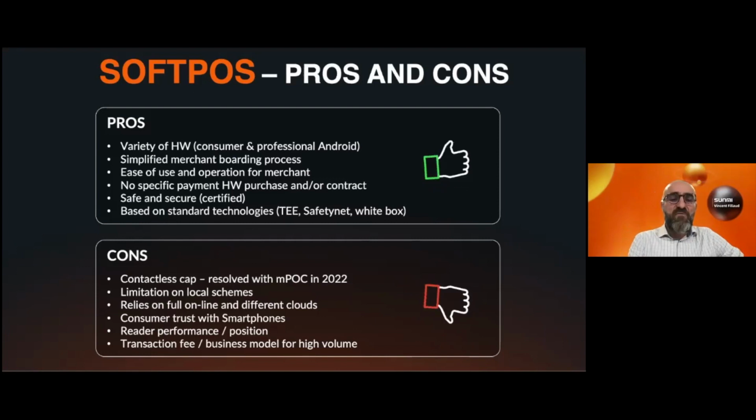Another issue is the reader position and the performance of the reader. It's contactless based, so you have to tap the card. If the antenna does not have the right performance, the experience could be bad. Again, on smartphone, it's difficult to know where the antenna is at the back of the smartphone. It could be anywhere. So we could have limitations in the fluidity of the experience, because you have to have good performance on the antenna and locate the antenna correctly.